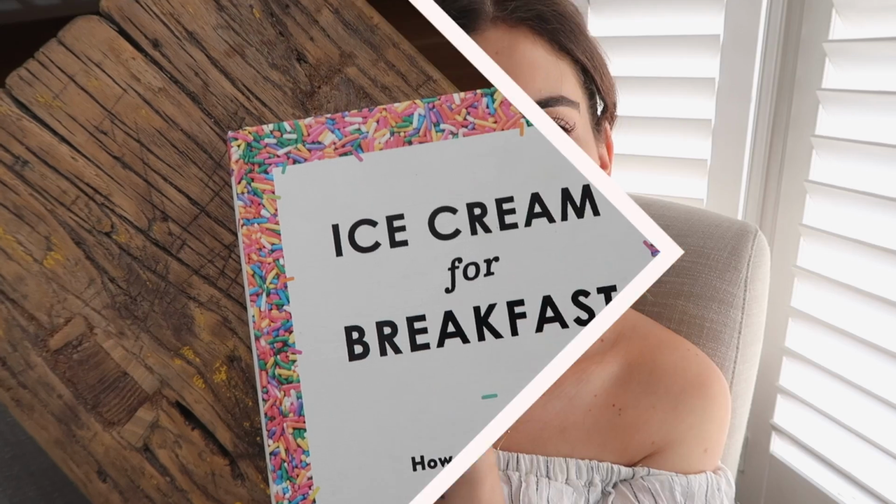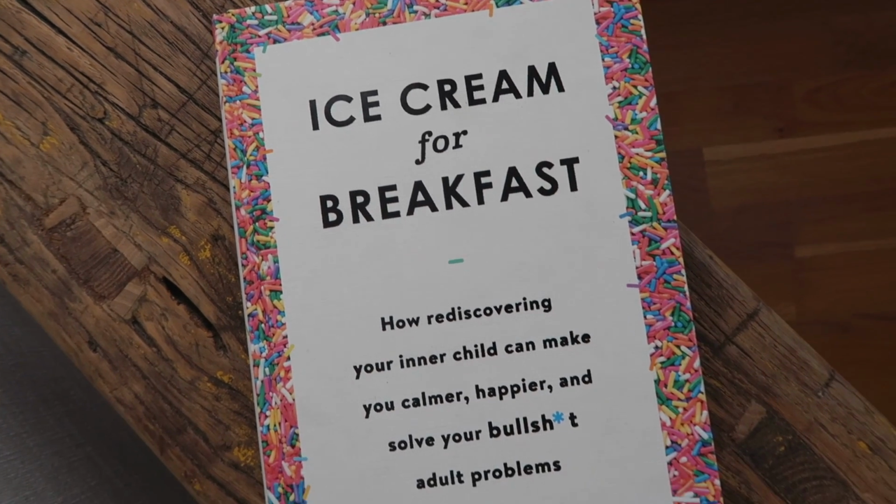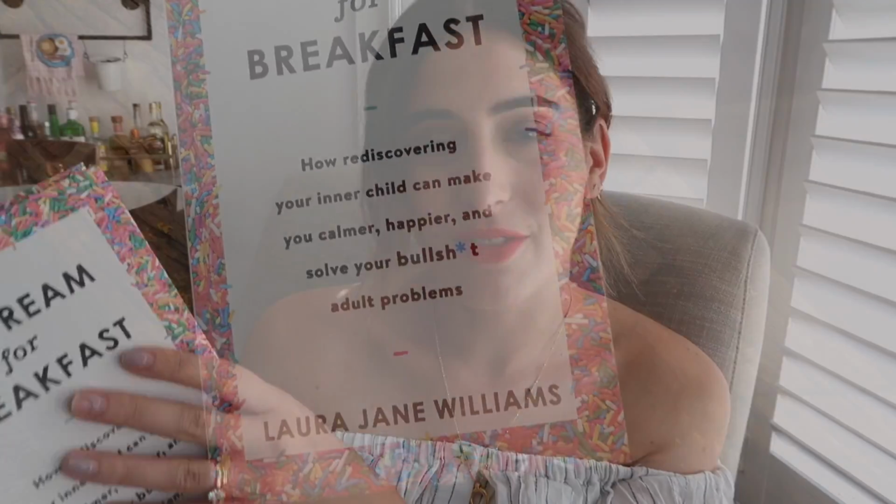The next favorite is a book, and it is Ice Cream for Breakfast by Laura Jane Williams. Look how cute the cover of this is. But this is a really nice kind of easy read. To be fair though, even though it's an easy read, it's taking me ages. I just have no free time for reading. I try and read in the evening when I'm lying in bed, but I've just really been enjoying this.